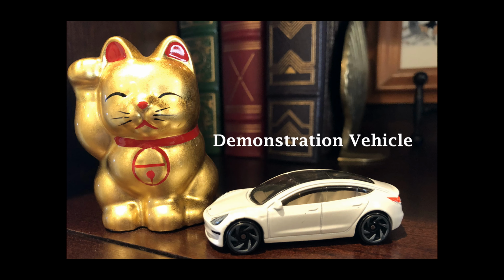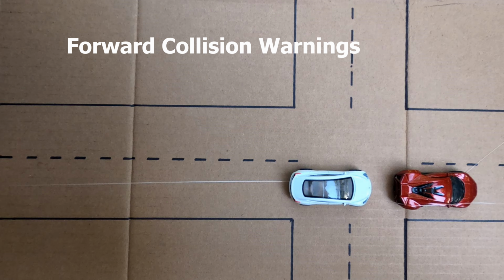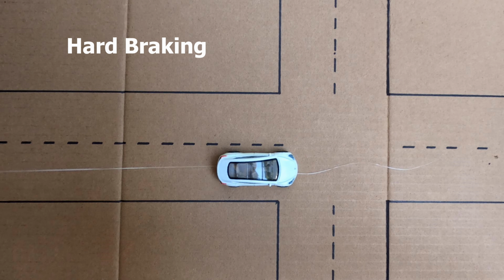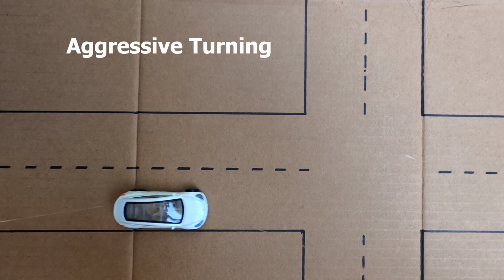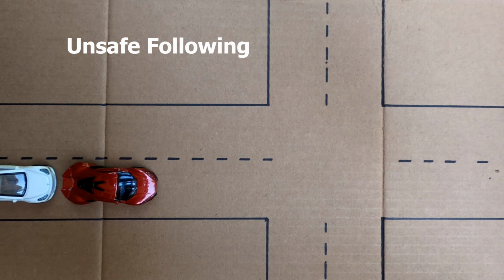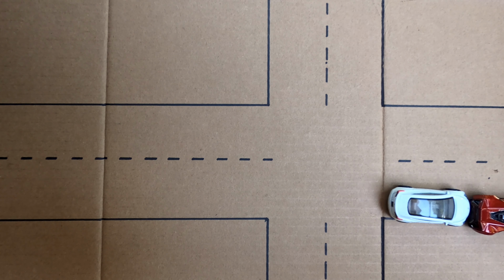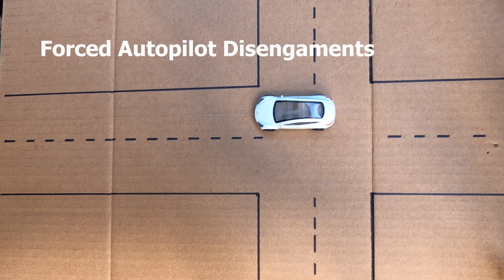I was scored on 5 factors, and I'll demonstrate them for you now. Forward collision warnings, hard braking, aggressive turning, unsafe following, and forced autopilot disengagements.